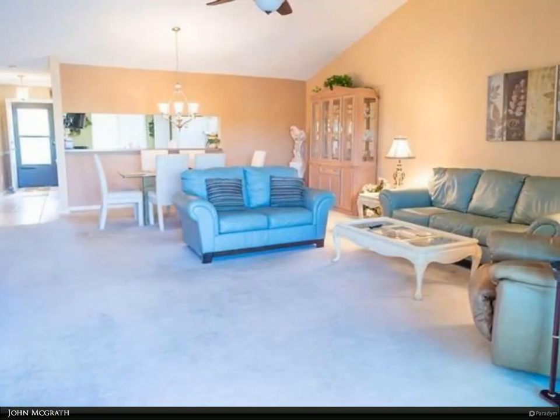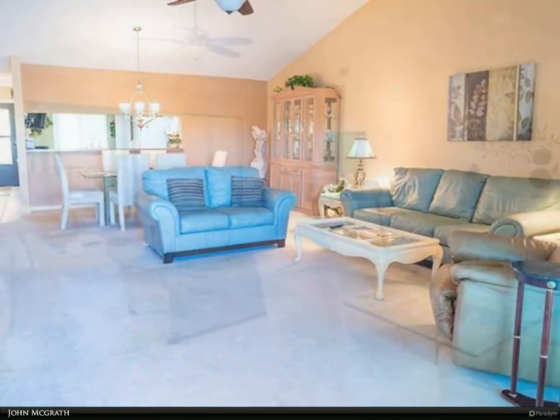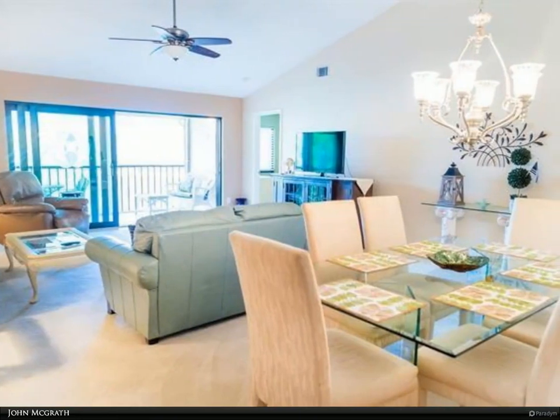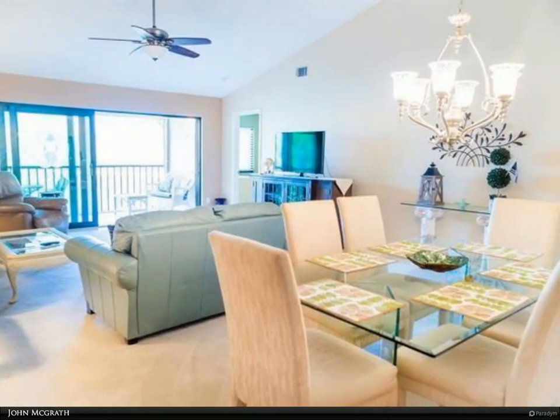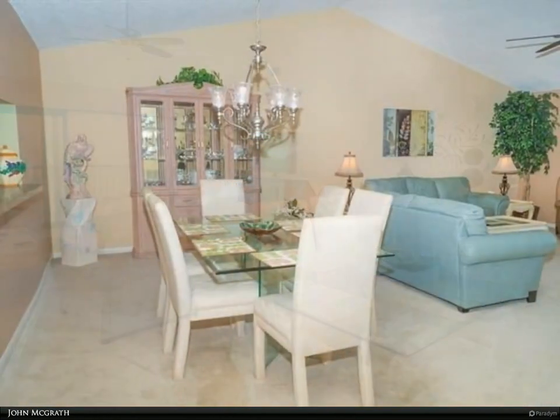Brand new impact resistant sliders and windows in this condo. Open floor plan with lanai facing west for gorgeous sunsets. Condo comes turnkey and has covered assigned parking. Elevator in building, right next to this condo.